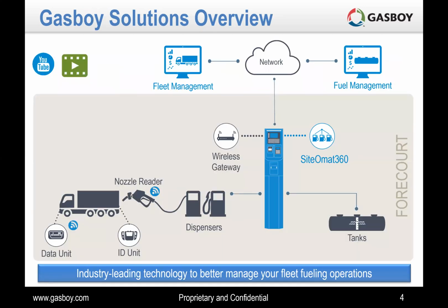This is an overview of what our system is. What we do is a hardware set and a software solution. We tie all of these things together, which allows us to give you a fully automated solution. Once we tie the equipment together, we can push that into a network and either a cloud-based application or a server-based application. We provide both, and it's really up to the end user which they're more comfortable with.